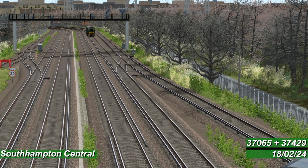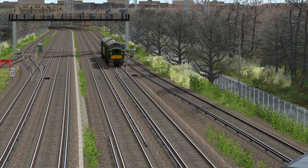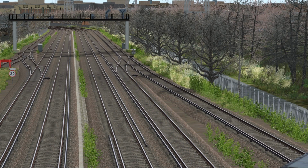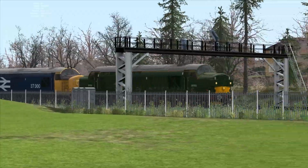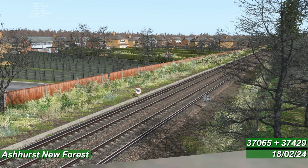After this, the two 37s are allowed to depart Southampton for Hordle Junction. Hordle Junction is the mainline link for the Swanage Railway, and both 37065 and 37429 are heading back in time for the spring running season. Note the authenticity on 37065's livery, being numbered as Pre-TOPS D6765.